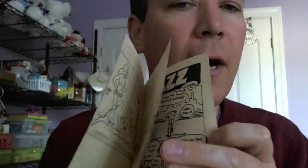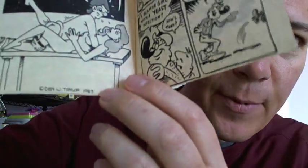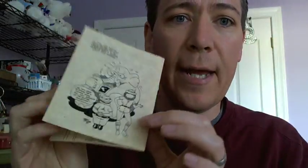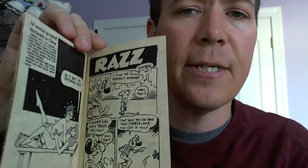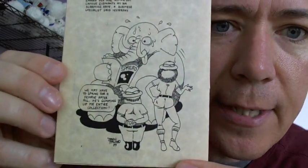Grant Green, awesome guy. Let's see who we have here. I'm not sure who did Raz. Oh, Dan W. Taylor. He's my friend, and he's the one that I got this particular copy from. Dan Taylor, mini comics guy from the 80s, and he still does some today even. And Raz, and then somebody I don't really know did the back.